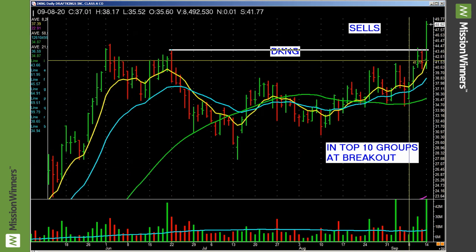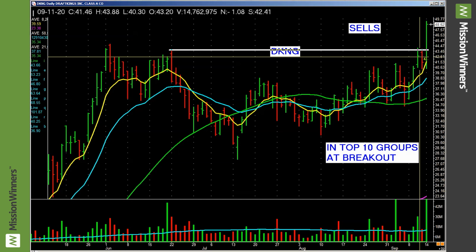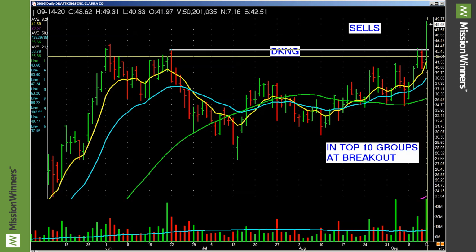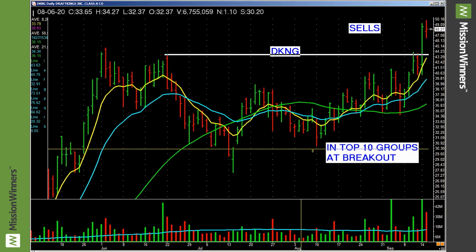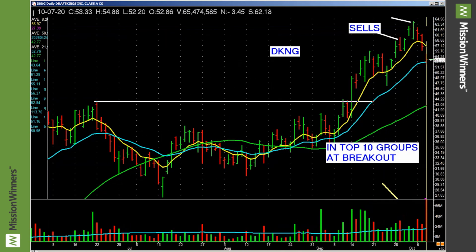And look at this igniting bar. Look at the volume surge. On this bar, see that right there? The volume was 14.7 million shares. On this bar, 50 million shares. That's sweet potato pie. There you go. Makes a nice move. Isn't that great?